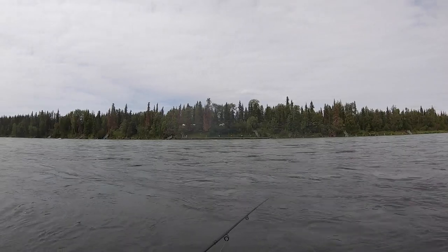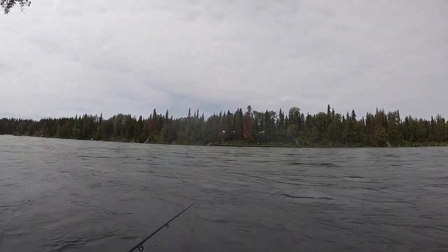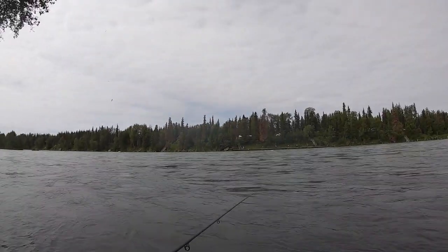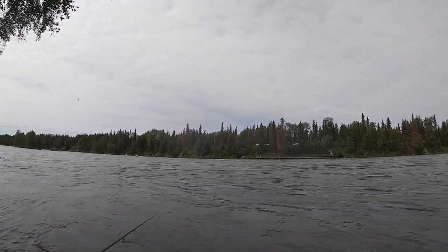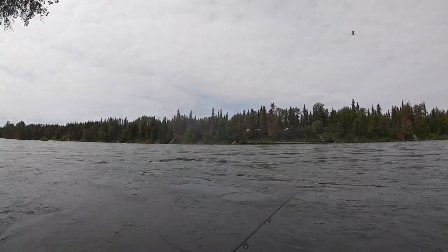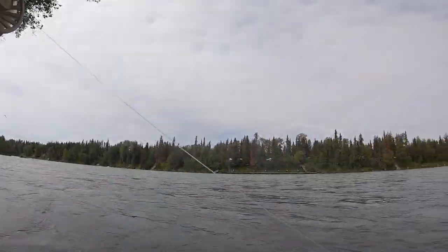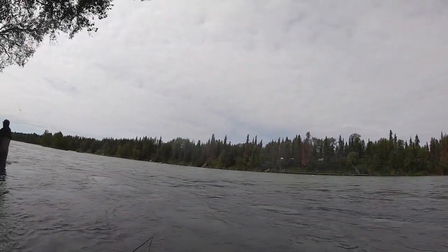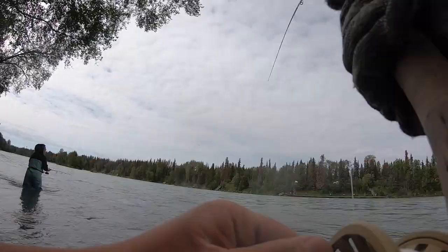I think Ree's giving up, man. She hasn't caught nothing so far today. She hasn't hooked anything at all today, so hopefully she doesn't lose hope. I know Ree loses hope pretty fast. I don't have favorite spots. I like to just stay where I'm at. We got to fish on, guys. We got to fish on.